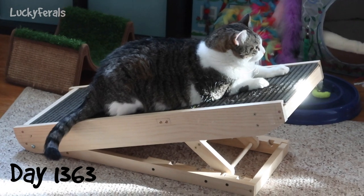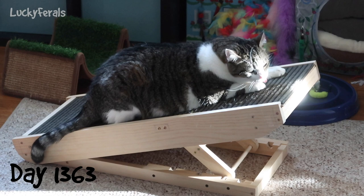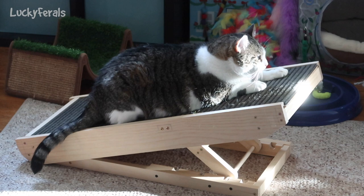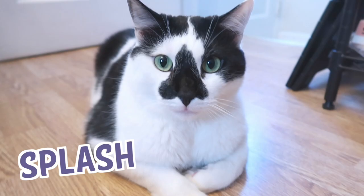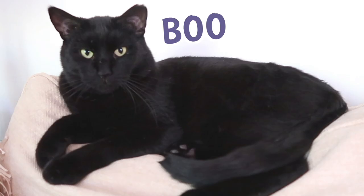It's about 7:30 a.m. I just walked past the room and saw this. Stella was actually scratching on the ramp. Stella, Splash, Simba, Hydrox, and Boo. The Lucky Ferals.